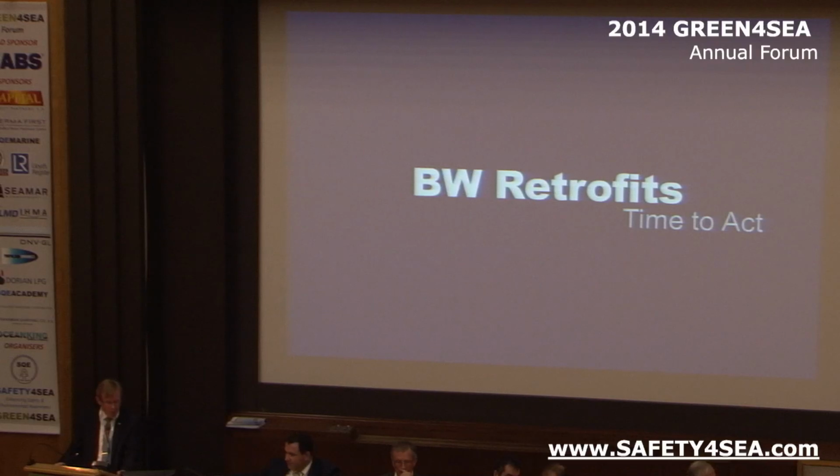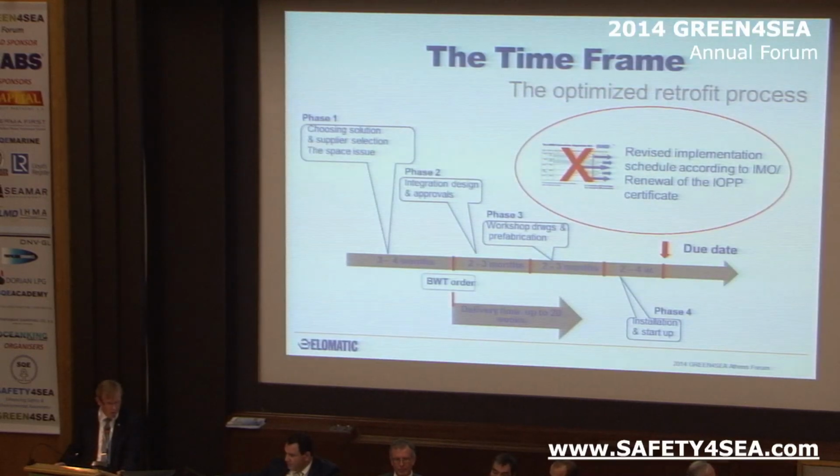So, the time frame is definitely an important issue to consider here. Let's look at the various phases and the duration of those. For the first phase, you should definitely allow 3 to 4 months to have at least a good grip of what you are looking at. Then phase 2, the integration design and the approvals, allow at least 2 to 3 months for that. The same applies for the workshop drawings and possible prefabrication here. And then for the final phase, the installation, depending on solutions, 2 to 4 weeks. All in all, this will add up to close to 1 year. I think Mr. Kokarakis had 9 months to 18 months, but this is somewhere in between.